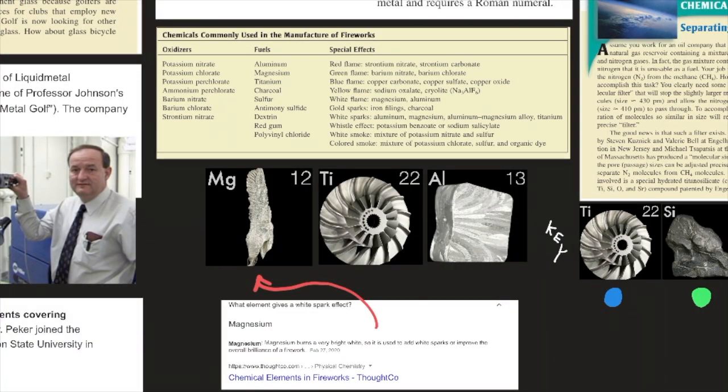So here are some of the chemicals commonly used in the manufacture of fireworks. We have potassium nitrate, potassium chlorate, potassium perchlorate, ammonium perchlorate, barium nitrate, barium chlorate, and strontium nitrate. And the fuels are aluminum, magnesium, titanium, which is the element that we're talking about in this video here, charcoal, sulfur, antimony sulfide, dextrin, red gum, and polyvinyl chloride.